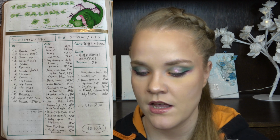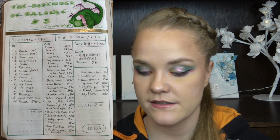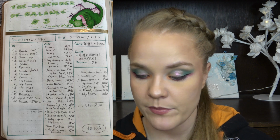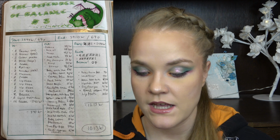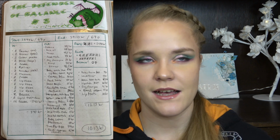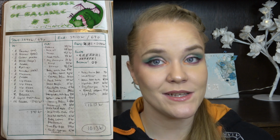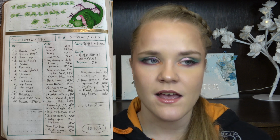$0.8, so $1. A lip balm I finished by Essence for $1, a therapy balm for $2, a hand scrub for $5, and again, I didn't mention it this time, but I'm giving myself the money that I paid for it. So that's why all of this might look a little bit strange. Like some of these things would not be this cheap and some of these things would not be as expensive.